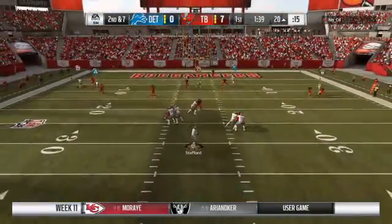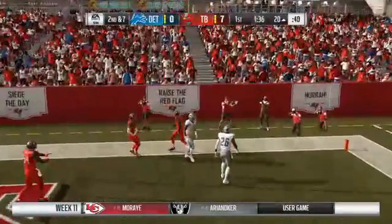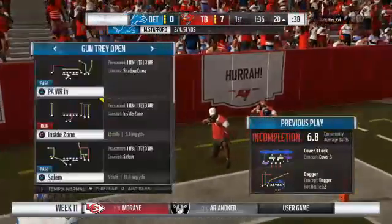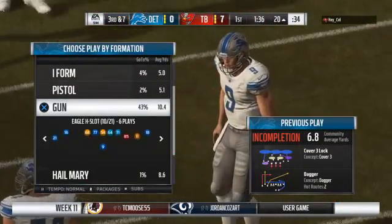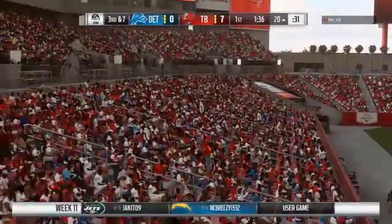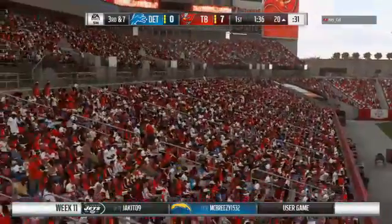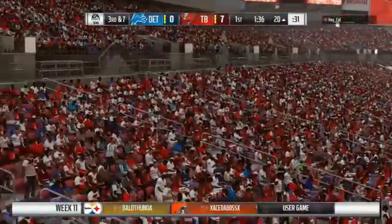On 2nd down, here's Stafford, letting one go deep for the end zone. The long attempt falls innocently to the ground, and it brings up 3rd. Tremendous field position there and a perfect time to do exactly what they did, take a shot at the end zone. They went for the big play, just unable to complete it.